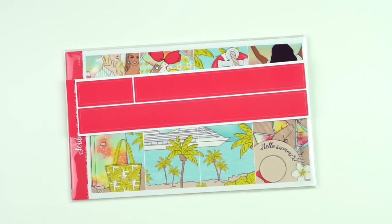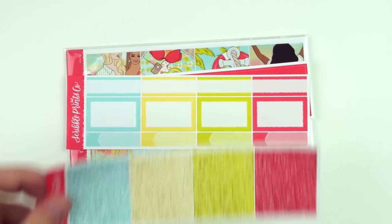You have the 15mm strip if you want to add that on, the label sampler, as well as the glitter headers if you want to add that on, and again, that is Cruise.